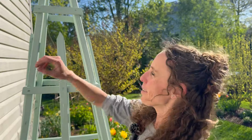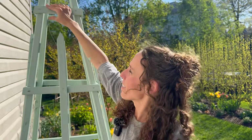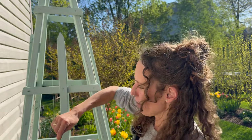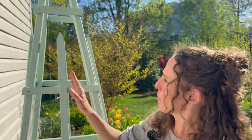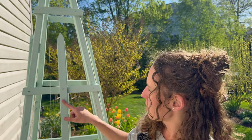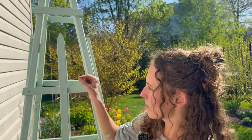So bright out here. I'm sorry if I'm squinting to see the camera, but I just took the fishing line and I tied it all the way up at the top here, just in a knot. And I'm just gonna take it and run it down in between each of these sections. I was considering going more of a crisscross pattern, but I think that it'll be easier to just go vertically.